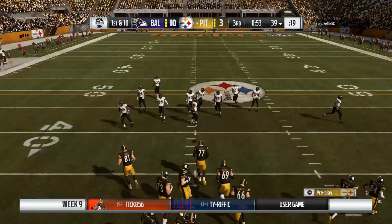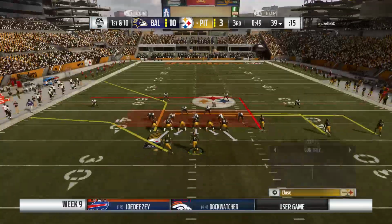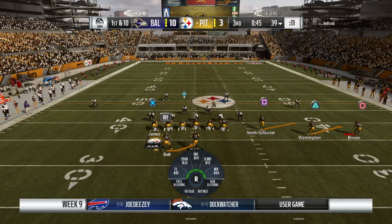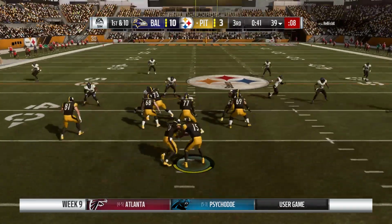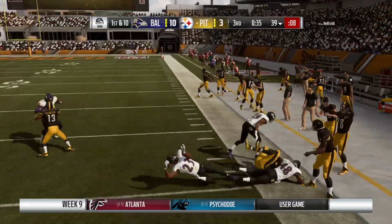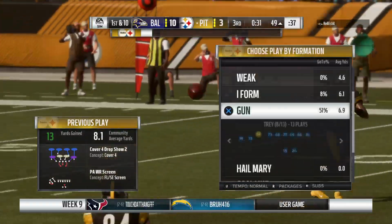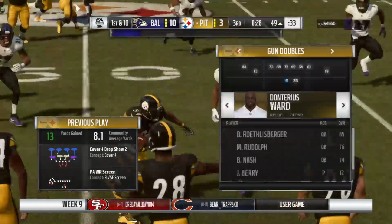So that play much needed there as they're all the way up near the 40 for a 1st and 10. Ward throwing on 1st down. A quick hitter complete. It's Brown. And he'll be taken down, but not before he gets into enemy territory. Another nice gain, 13 yards that time, and another 1st down.